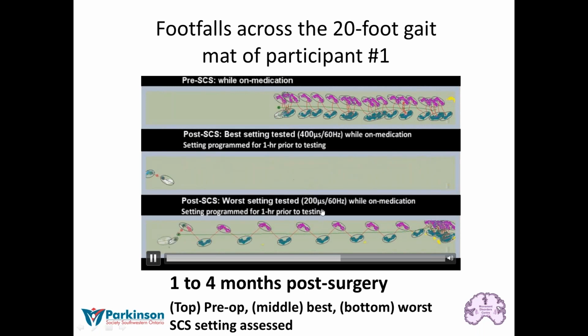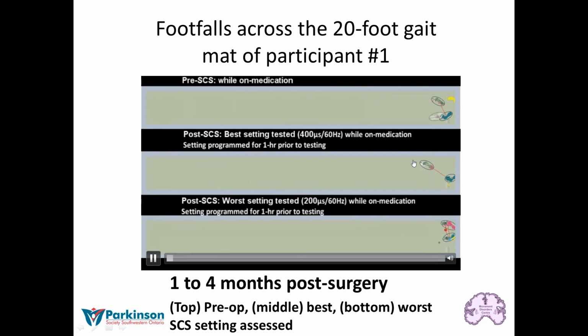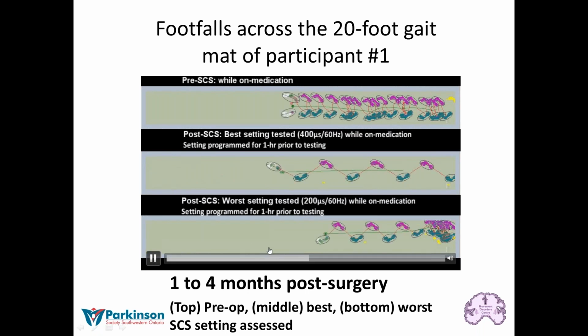You can tell that at a different setting, so a little lower pulse width at 200, but the same frequency at 60, he had freezing coming onto the carpet. Yes, his step lengths were much better than before surgery, but you can tell that they are a bit smaller than the one that was his best setting up here. So just right off the bat, this was just an hour after turning it on. It's an immediate effect that we noticed.